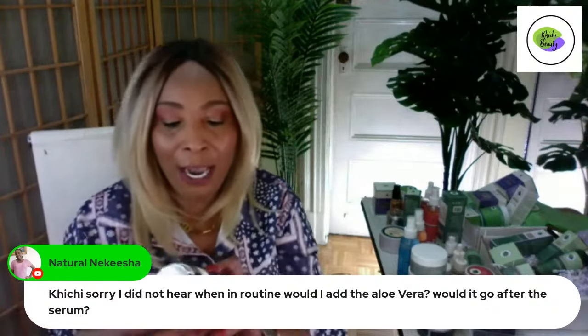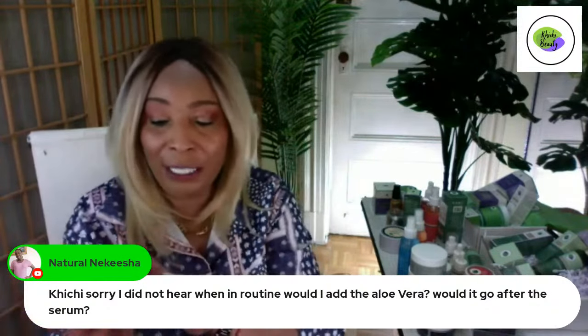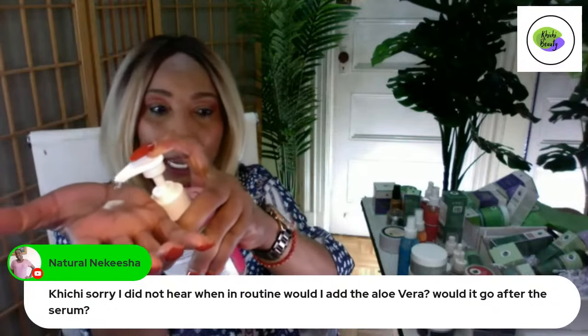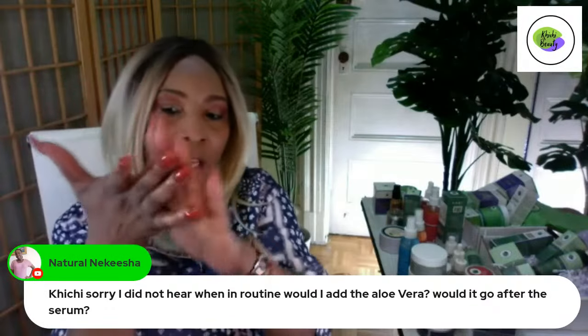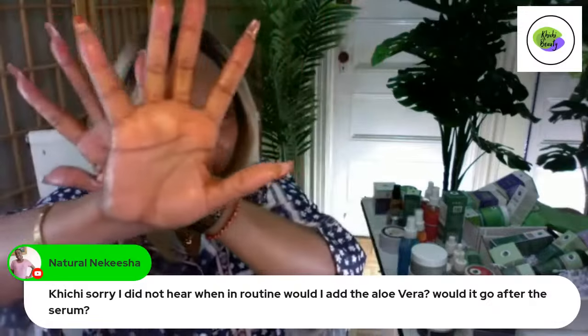Okay, so here I have some retinol cream. So I would take a bit off the retinol cream. You don't have to do this, guys. And if I want to add extra aloe to it, I would just put one drop of the extra aloe and add it to the cream. And all our creams, you can do that with. You can add things to it to make it more water-based. And that is it right there.